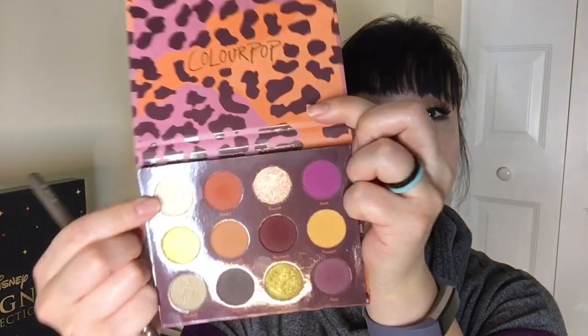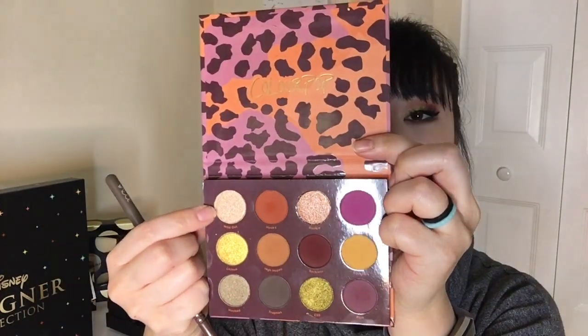And then because I'm feeling sassy, I'm gonna put an inner corner eyeshadow on as well. As you can see, I don't really have an inner corner because I don't have a bridge on my nose, but I make it work anyways. And I am going to use this shade Wild Out. It's the very first one in the palette.